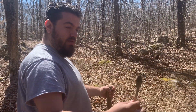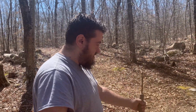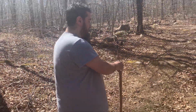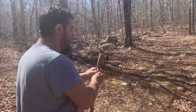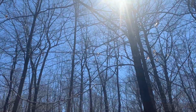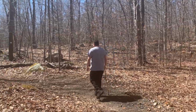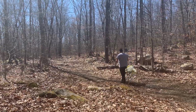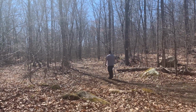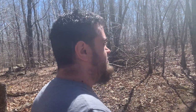So, I've shown these before in videos. Walking stick. Hiking defense. Don't walk with that end though. Hiking in the woods? The heck?